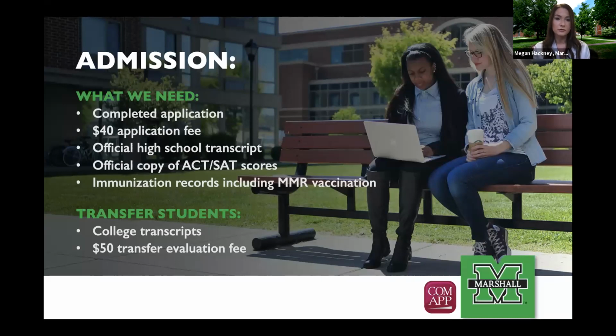Additionally, for those of you who may be in dual credit courses, either through us or through another institution, that's considered as attending college previously somewhere else. So we will need your transcript from whatever institution where you completed courses as well, in addition to all the stuff on the top half of the slide.